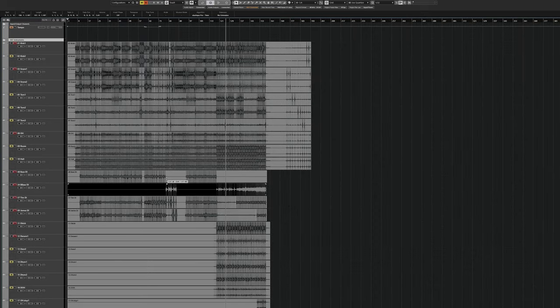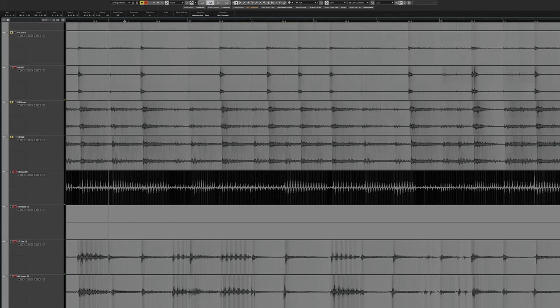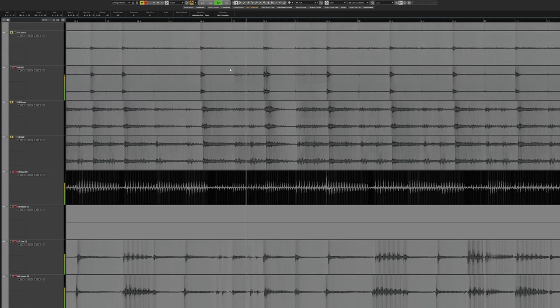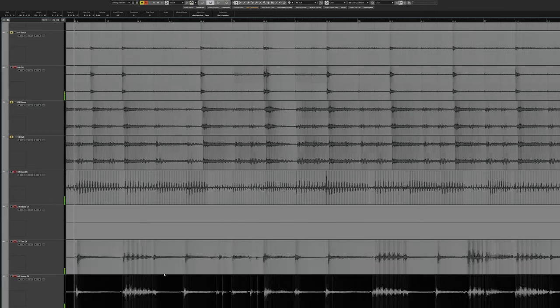Let's pull up this bass. All right, how's this looking? That's pretty close. Up there, that one, no, not edited. Oh yeah, we got a lot of feel on this bass. Yeah, we're doing a lot of fun stuff here. And same with these guitars.